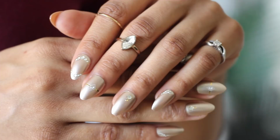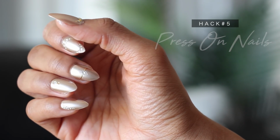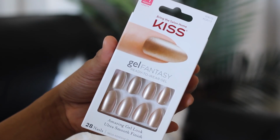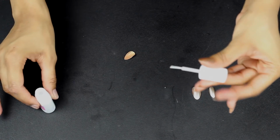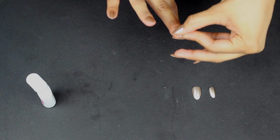And the last hack I have for you guys is press-on nails, of course. If you know me, you know that I'm all about that press-on life. So I picked up these champagne color nails from Target along with some glue, and I got it popping. I already do have a couple press-on tutorials that you can check out right here for more details.